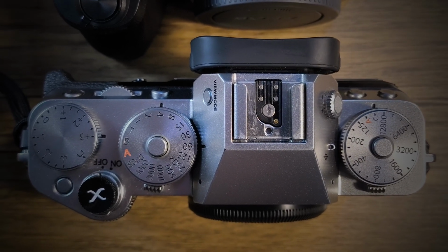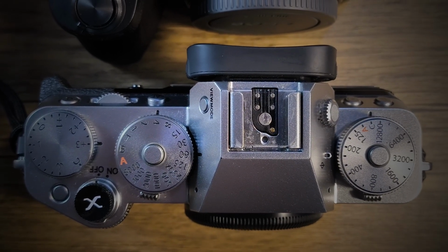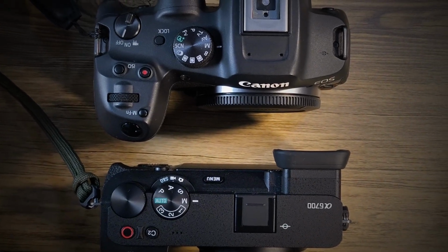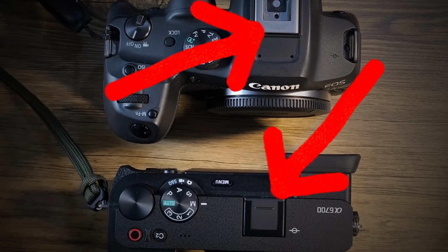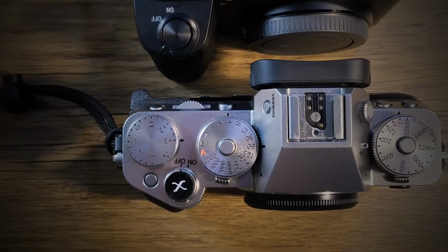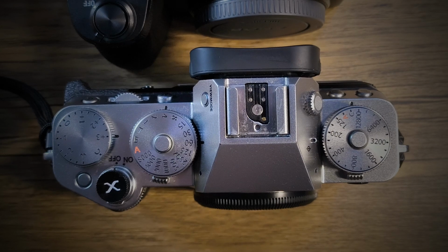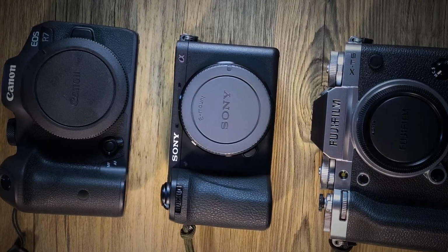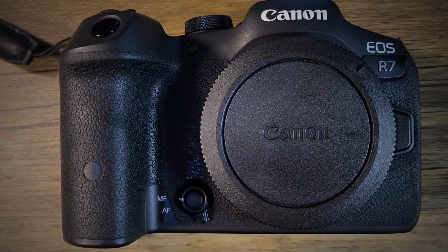It is the slimmest because of the small grip and because the EVF doesn't stick out as much as the Canon's does. The A6700 and the R7 have a mode dial and a multifunction hot shoe. So you can plug in a microphone that will record without any additional cable, for example. The Fuji doesn't have a mode dial and the hot shoe is not multifunction and will only accept a self-powered flash.